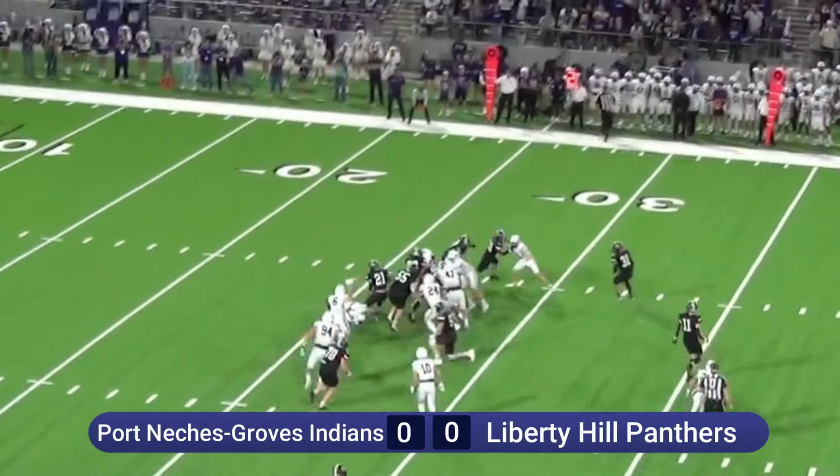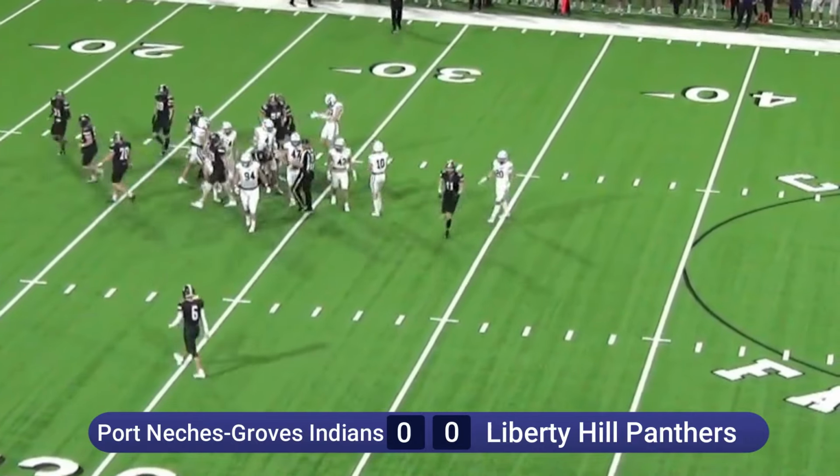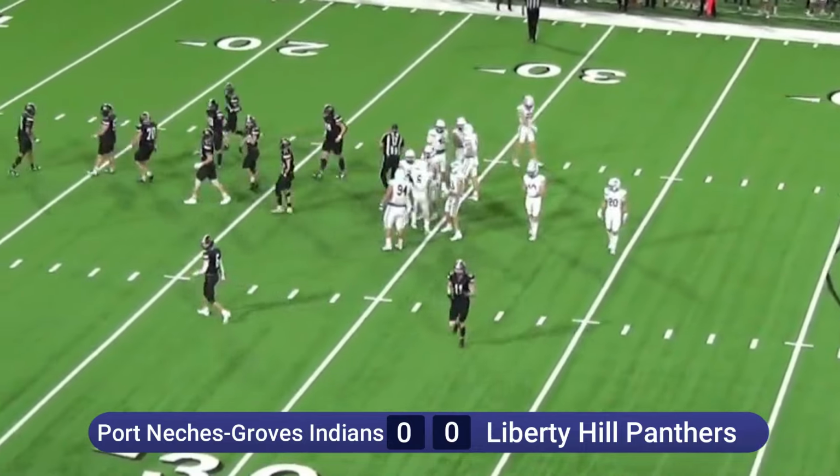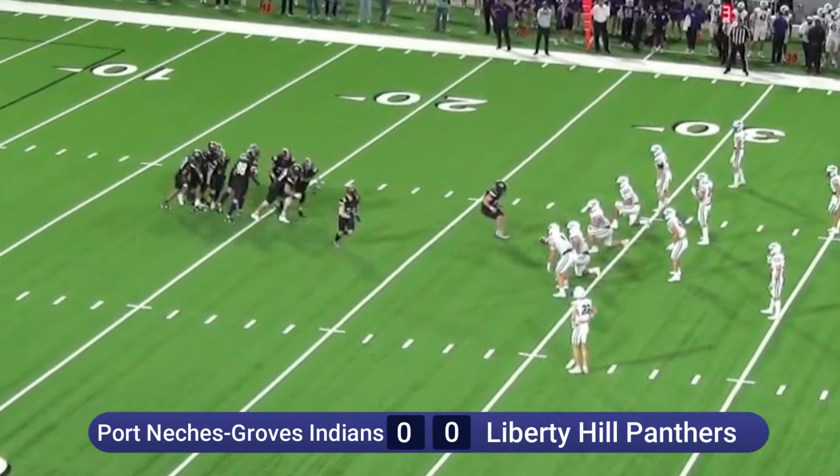Offense breaks, gets a snap. Hand out to the outside to Long. Long spins off a tackle and gets brought down at the 28-yard line. Gain of 2, 3rd and 5, Panthers. Ben Carter, you're going to see a lot of quarterback number 6, Joe Pitchford.